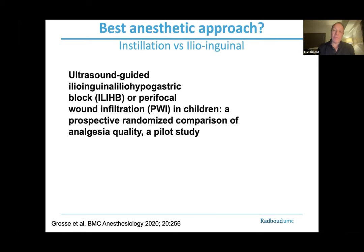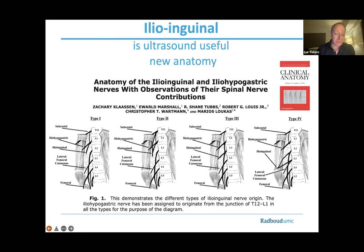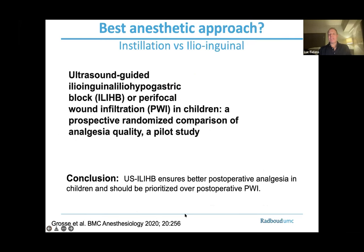And so one year ago, in 2020, this study came and compared again the wound infiltration and the ilioinguinal iliohypogastric block. And the conclusion is that there is definitely more advantage in doing an ilioinguinal iliohypogastric block compared to wound infiltration.